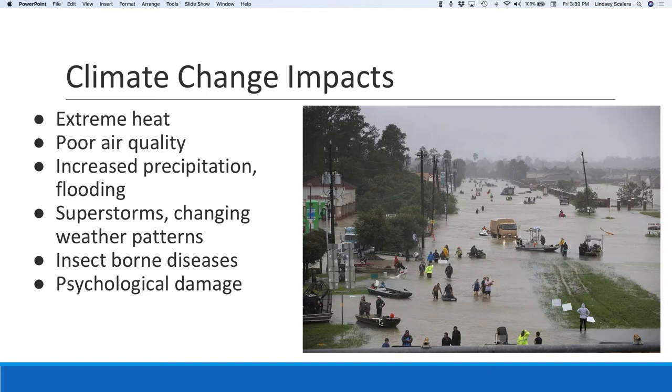So Catherine mentioned droughts. The other side of that, you have to worry about flooding and more severe precipitation, along with extreme and changing weather patterns and superstorms. Insect-borne diseases: expanded habitat for disease-carrying insects like mosquitoes because they like heat and water. Dengue fever, malaria, and Lyme disease are others that you have to be aware of.